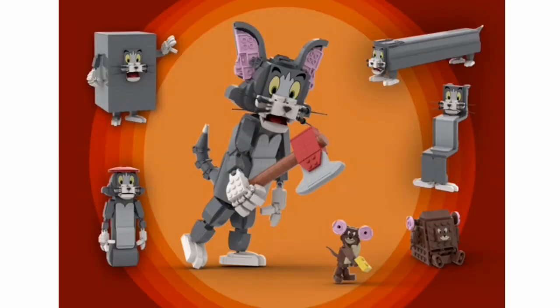So next, I want to talk about projects that I would recommend you supporting. First is Tom and Jerry. These cool buildable figures. I would love to have these just on display in different poses. You could pose them in lots of different ways. They're like these Lego action figures, which is always really cool.